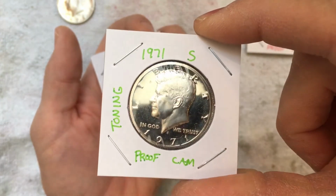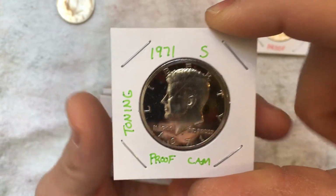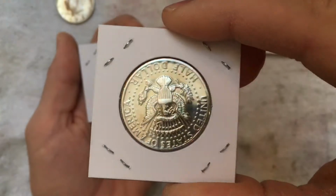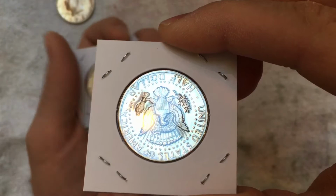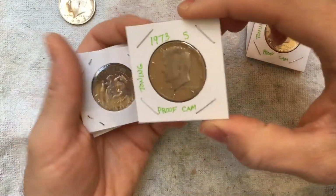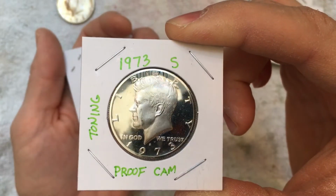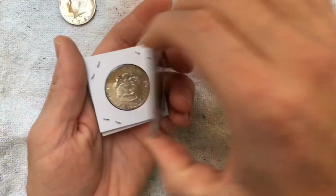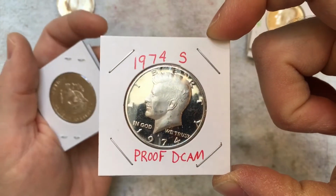Another 1971. This one had some slight toning on it. I don't know if that shows through or not. 1973. 1974.